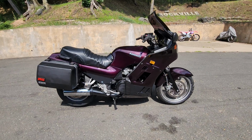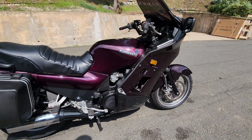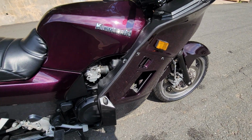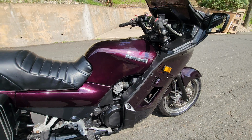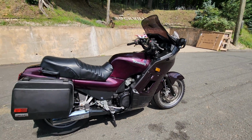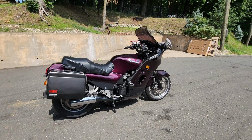So guys, what Kawasaki did here is they went into their design bin and pulled one of their most popular engines ever, the 997cc engine out of the Ninja, and wrapped it in a sport touring package. So this is a tried and true engine.